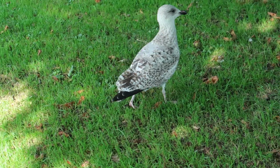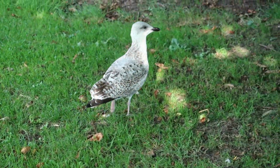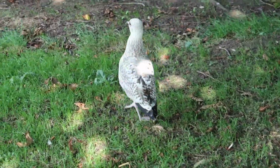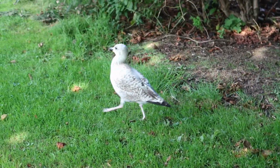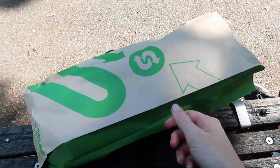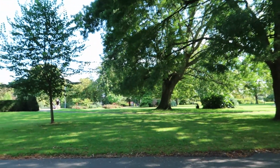We just have to show the birds here. Look how big they are. I don't know if it looks like it in the camera, but they're much bigger than back home, just walking around the park here. All right. We're just having some lunch in the park.